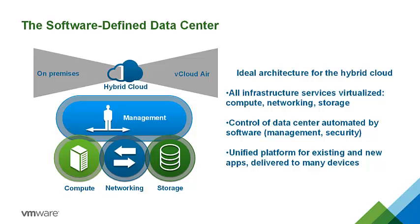This is something that you may have heard of, hopefully you've heard of, because we've been messaging this for about a year and a half. Really, the idea around the software-defined data center is that this is the ideal architecture for cloud computing environments, both on-premises and then off-prem, particularly in our own hosted cloud, vCloud Air.